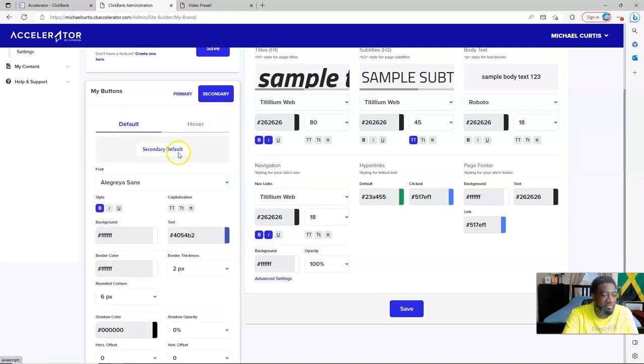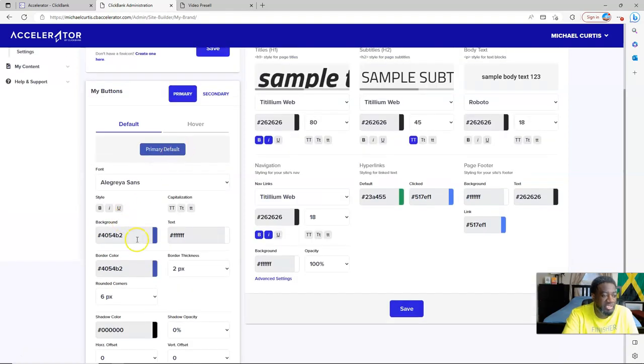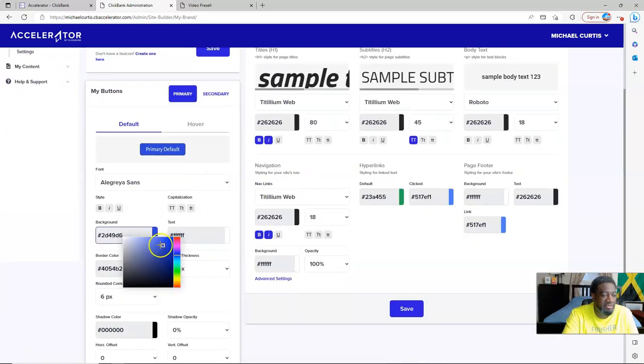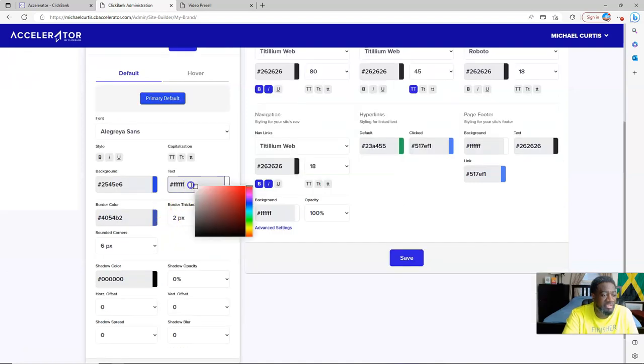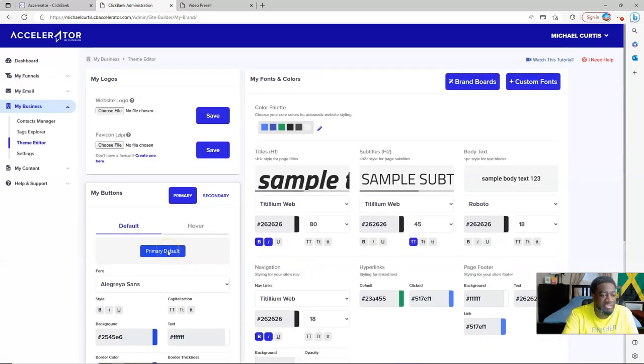We can have the white background and the blue text. We can also change the background. We could change the background to blue. We can change the color. Let's move it a little bit, make it a little brighter. Nice. We can get a little duller. Let's see that. Nice. As you can see, everything is customizable. The text we can change. Border colors, we can change the border colors. As we can see, we're here.